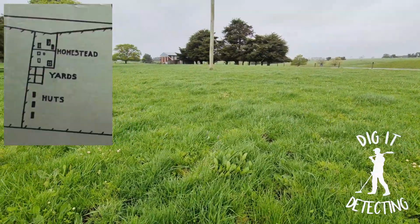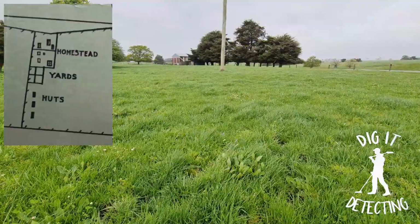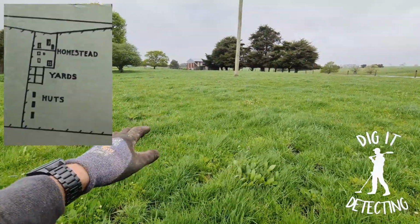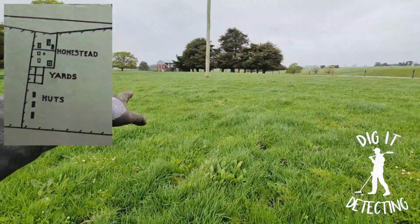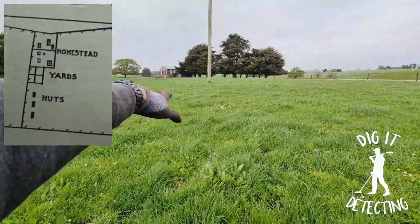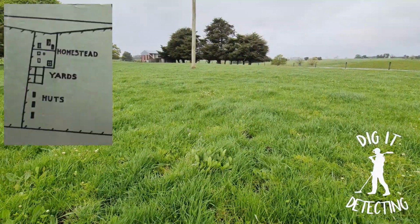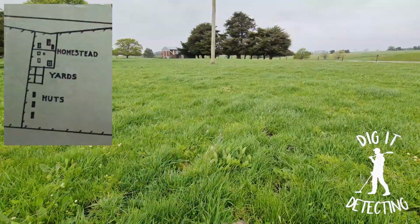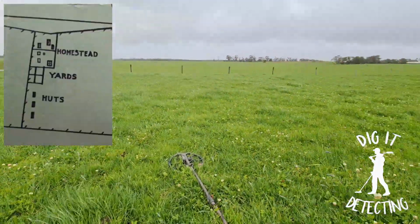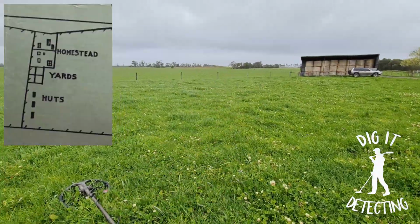But basically what you're seeing top left corner there is the allotment sale map for this property back in early 1900s. And they listed where everything was, the homestead, the house, the yards, the huts, what have you. Now, from what I can presume, the homestead was right here, where we're sitting. And, you know, good indication with all the coins and all the good relics that we've found here that the house was actually here.